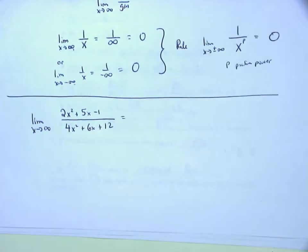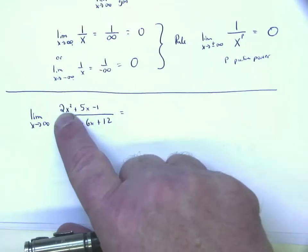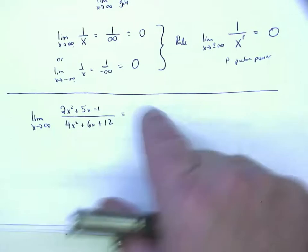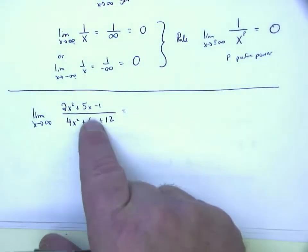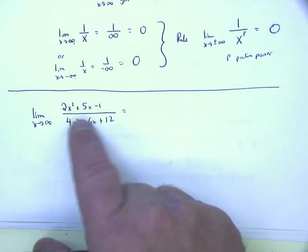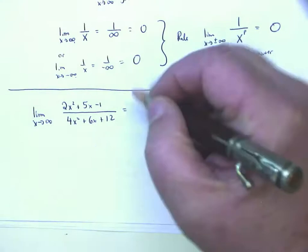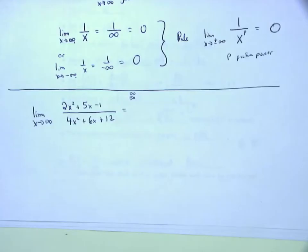All right. If you plug in infinity on this thing, you get some weird numbers like infinity squared, which is really big infinity, times 2 is still infinity, 5 times infinity is infinity, infinity plus infinity is infinity, minus 1, still infinity. Infinity squared is infinity, times 4 is really big infinity, 6 times infinity is infinity, infinity plus infinity, plus 12, still infinity. What this really is, is the famous infinity over infinity indeterminate form case, if you plug in infinity.